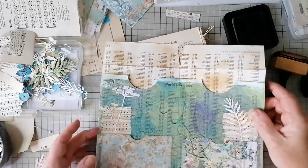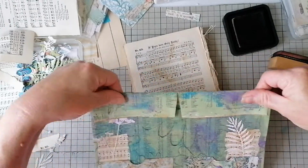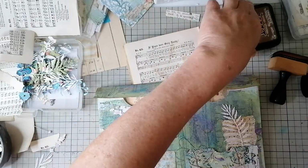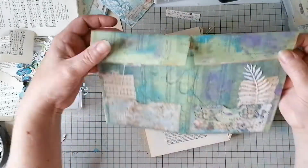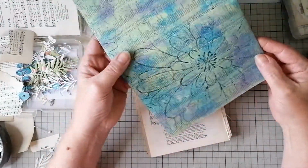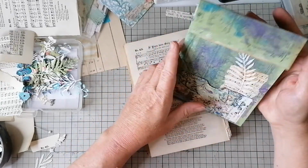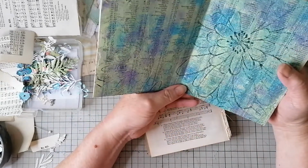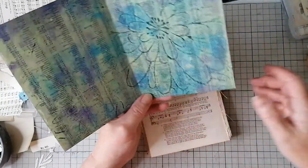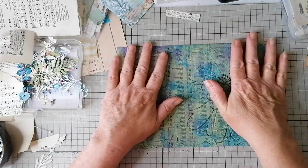There we are. Right, okay. It's a little bit better. Right, okay, one. Let's see what to do. If I put it in like that, I suppose this would be better as writing paper, wouldn't it? Sorry, I just thought I need to do the other side.